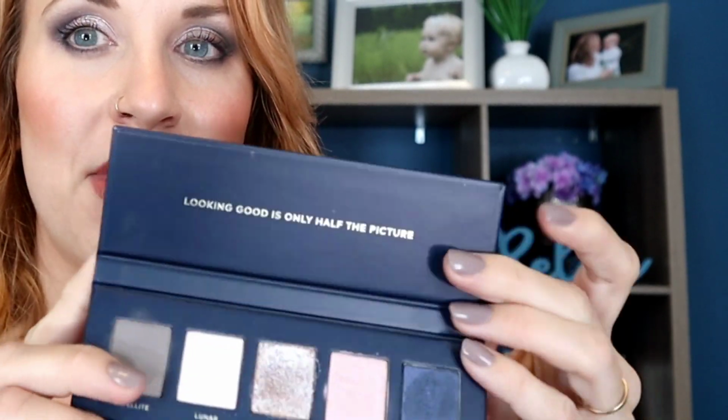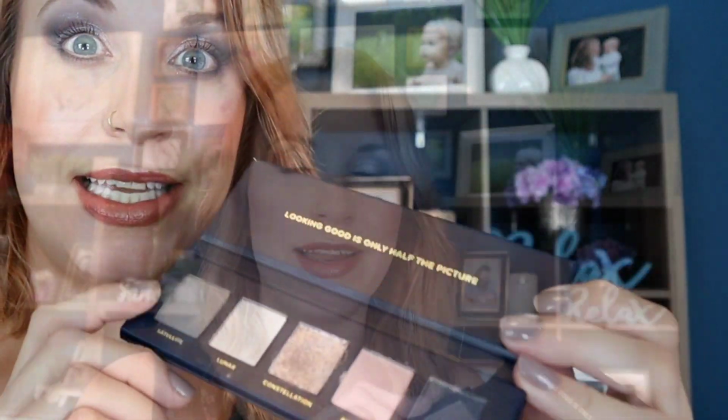Today I'm going to be doing a look with Beautycounter's new Starlight Eyeshadow Palette. This is from their Holiday 2019 gift sets that they launched. So this is the look I created on my eyes. I really love this. I was not going to buy this eyeshadow palette.